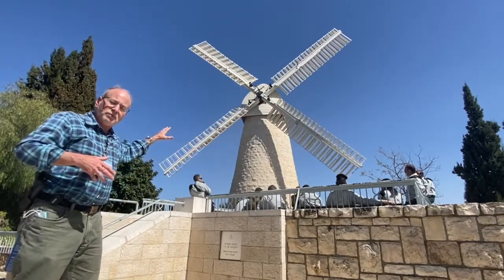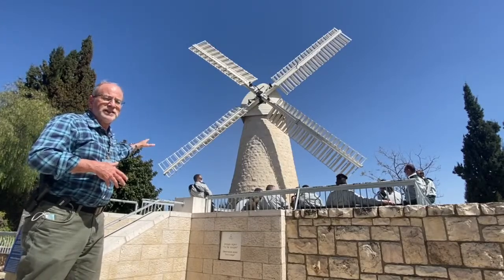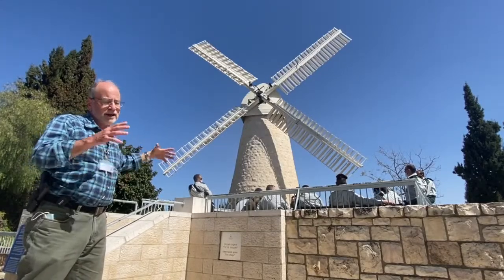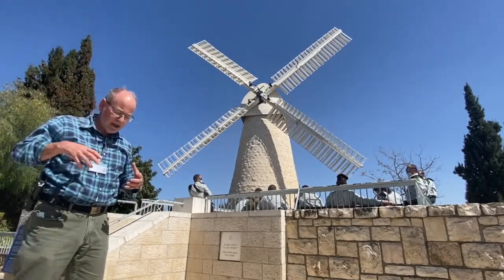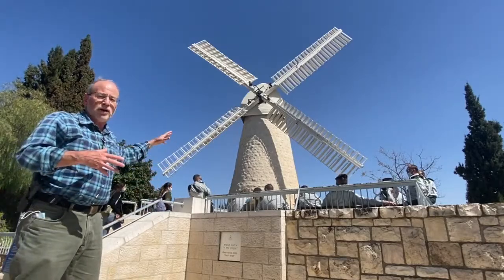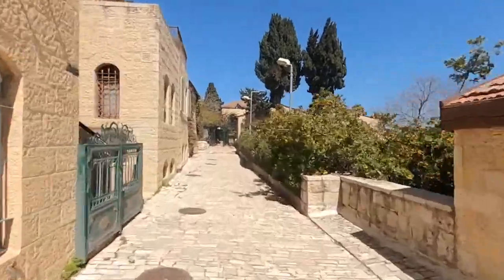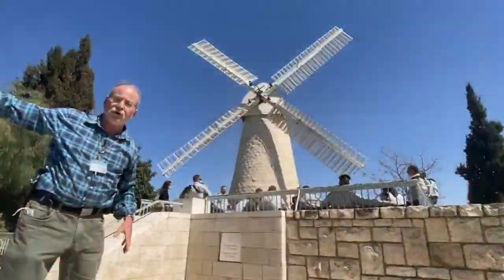A few years after Montefiore died, another neighborhood was built outside the walls, which is called Yemin Moshe, also taken from a sentence in the book of Isaiah, but also named after Moses Montefiore. Money came from the Montefiore Family Foundation, and this was the first large neighborhood built outside the walls. From there, the neighborhood continued to move into West Jerusalem, and Jerusalem expanded outside of the walls.